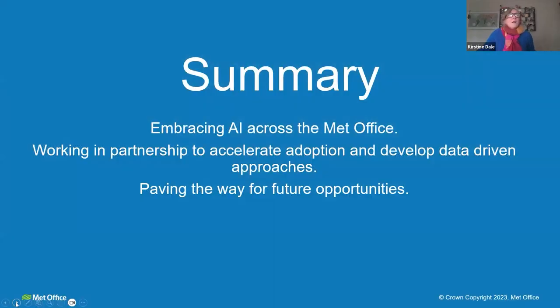So, in summary, we are embracing AI right across the Met Office through the AI for Everyone program. We're working in partnership to accelerate the adoption and develop data-driven approaches, and we are working hard to pave the way for future opportunities. Thank you very much.